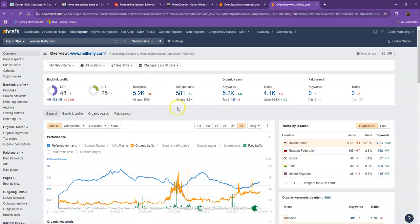You don't need to be overwhelmed with the numbers that they have here, because one important thing that I need to discuss in regards to backlinks and referring domains is that this needs to be a 2-to-1 ratio. So this 581 referring domains that they have, these are what we call the good or high quality backlinks, while the rest of the missing backlinks are just the spammy backlinks.